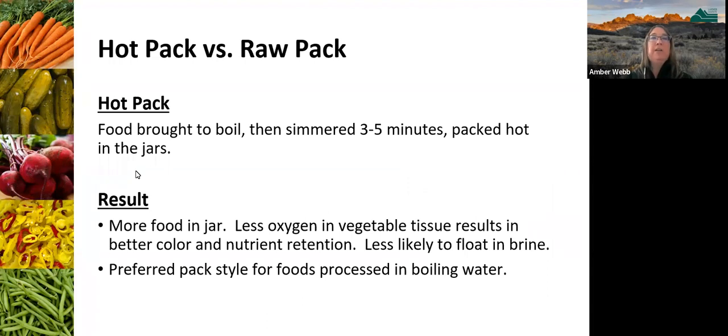Now, when you are thinking of different types of recipes that are available to you and what kind of product you want to make, there are terms called hot pack and raw pack. And hot pack is really just a food that's brought to a boil. It's simmered for 3 to 5 minutes, and then it's hot packed in a jar. So think about one of the recipes that we had last night for sampling, a sweet pickle relish. That required boiling, I think even for something like 15 minutes.